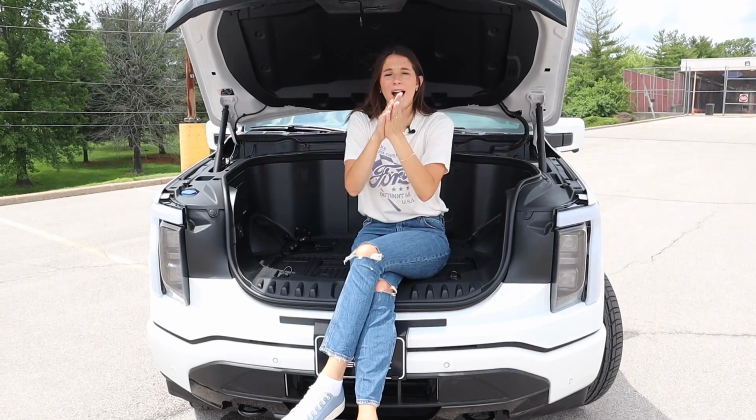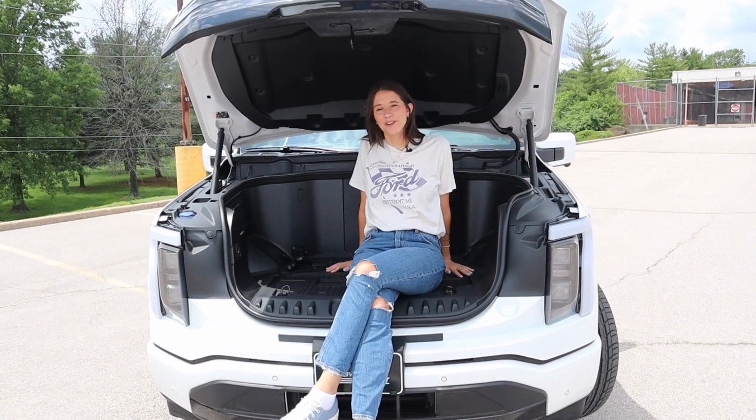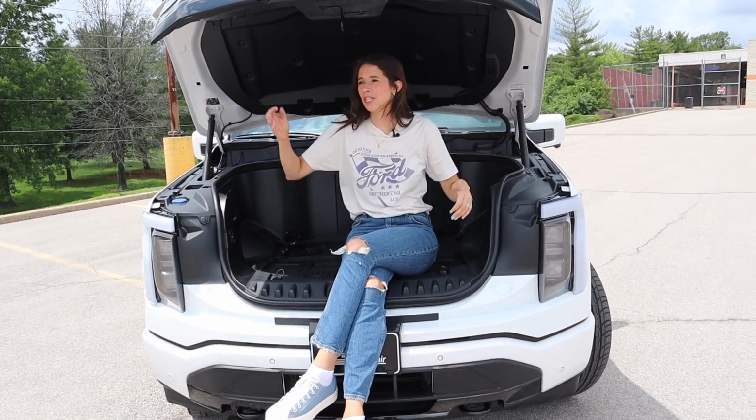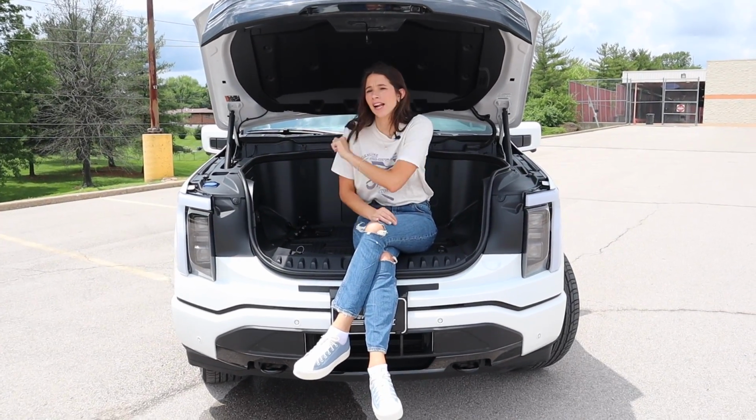Okay guys, so that's going to wrap up my F-150 Lightning tour. Call me crazy, but I think this may be my new dream car. I mean, from the fuel economy to the performance to the functionality to the fun features, this thing is a mom car. Don't let anybody tell you differently.